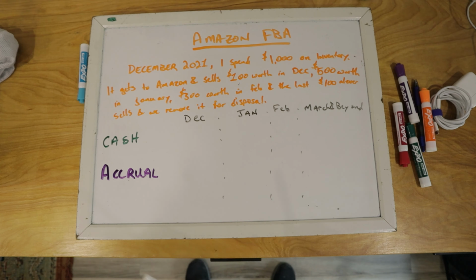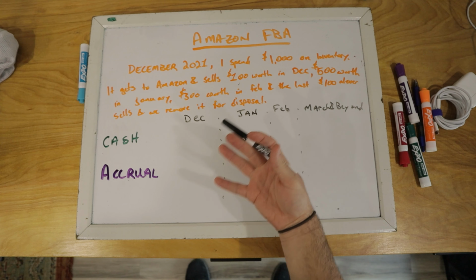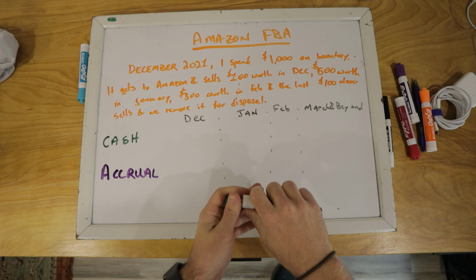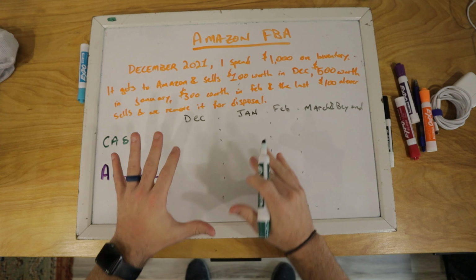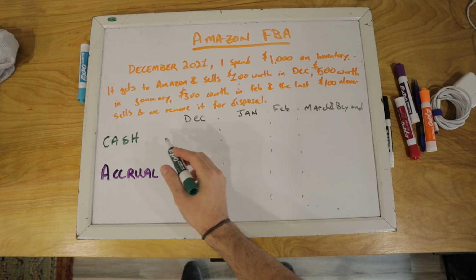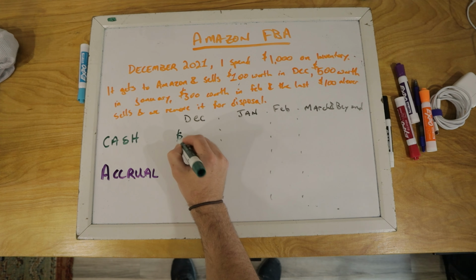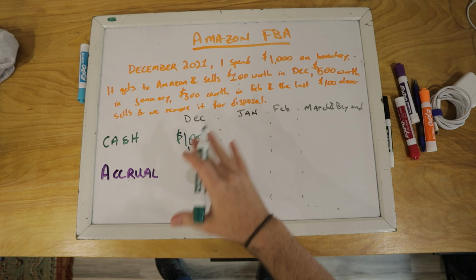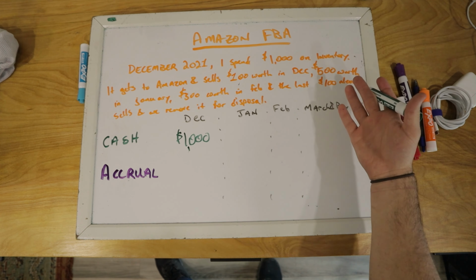So, cash versus accrual-based accounting, when do we account for the expense of cost of goods sold? And that's kind of the tricky part and the reason why I think that cash-based accounting is so much nicer, at least at the beginning, than accrual-based accounting, even though your return on investment doesn't reflect accurately. In cash-based accounting, we would take that $1,000 expense all in December because that's when the money actually left our credit card or our bank account, however we decided to pay for that inventory.